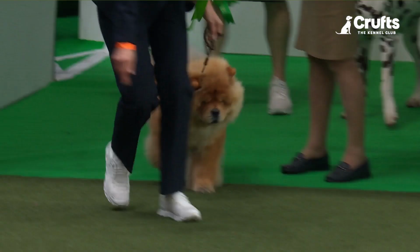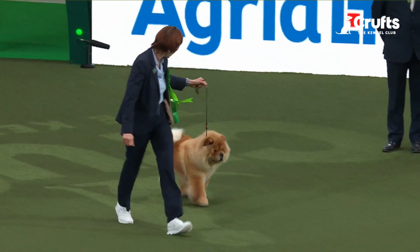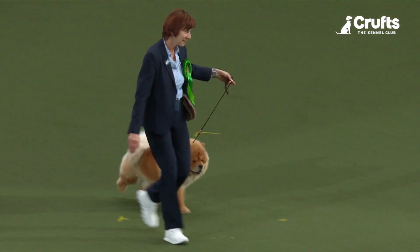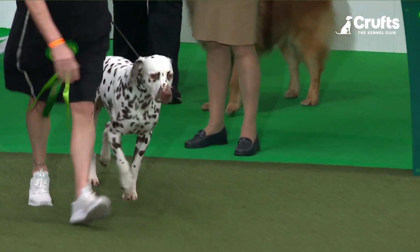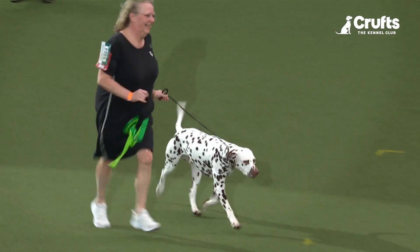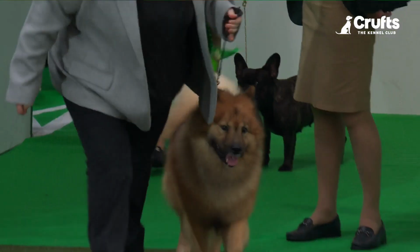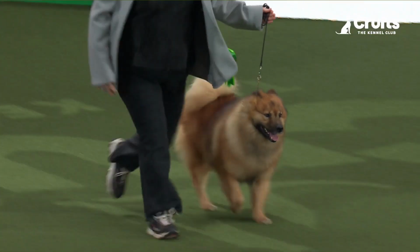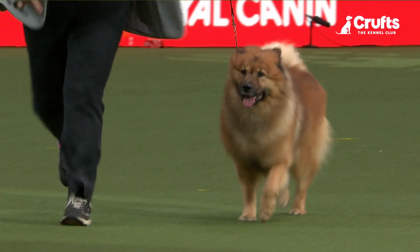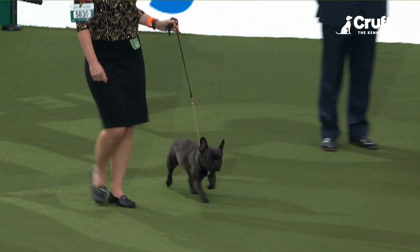Now we have our Chow Chow. The unmistakable Chow Chow. The audience in the arena already liking this one. Followed by our best of breed, Dalmatian. And from an entry of 270 today, this liver-spotted Dalmatian from Holland. Now please welcome the Eurasier. The Eurasier comes in, just 28 of them at Crufts. Chow Chow crossed with a German wolf Spitz. And here, hugely popular breed, the French Bulldog.